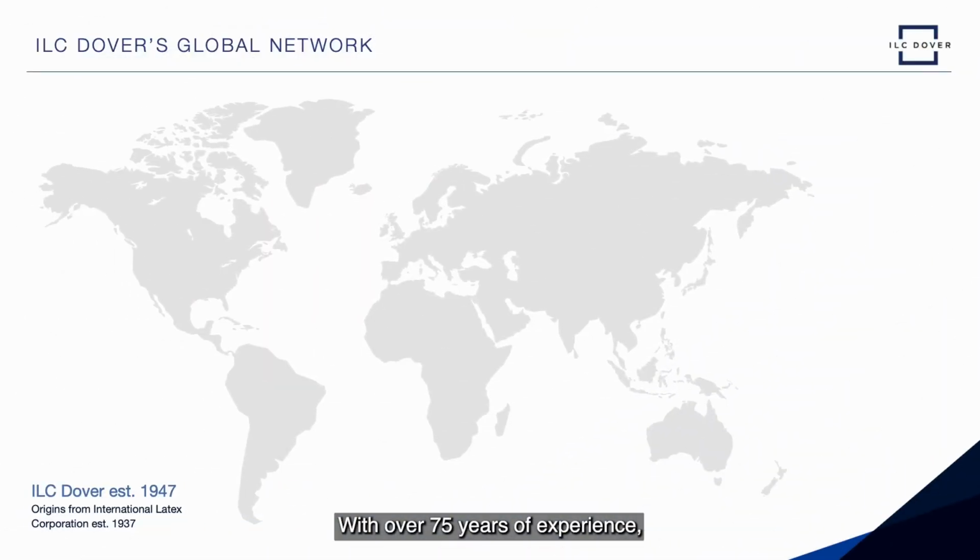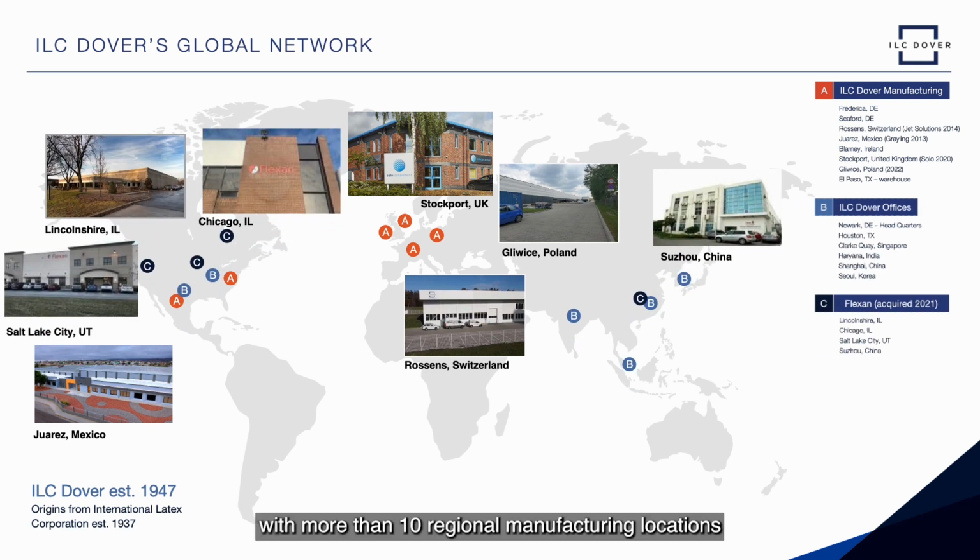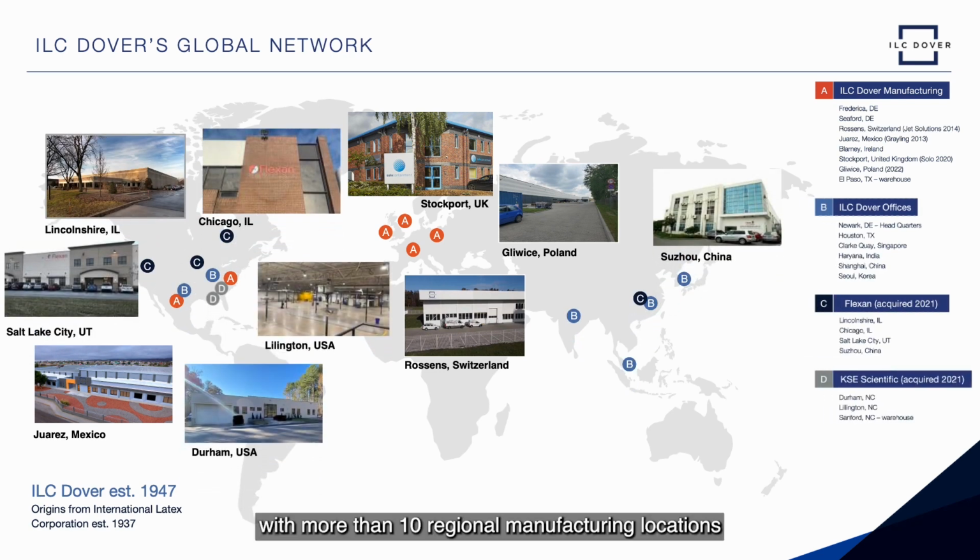With over 75 years of experience, we have a global footprint of more than 2,200 employees, with more than 10 regional manufacturing locations to deliver best-in-class lead times. All our facilities are compliant with cGMP, FDA, ISO 9001, and ISO 13485 standards.